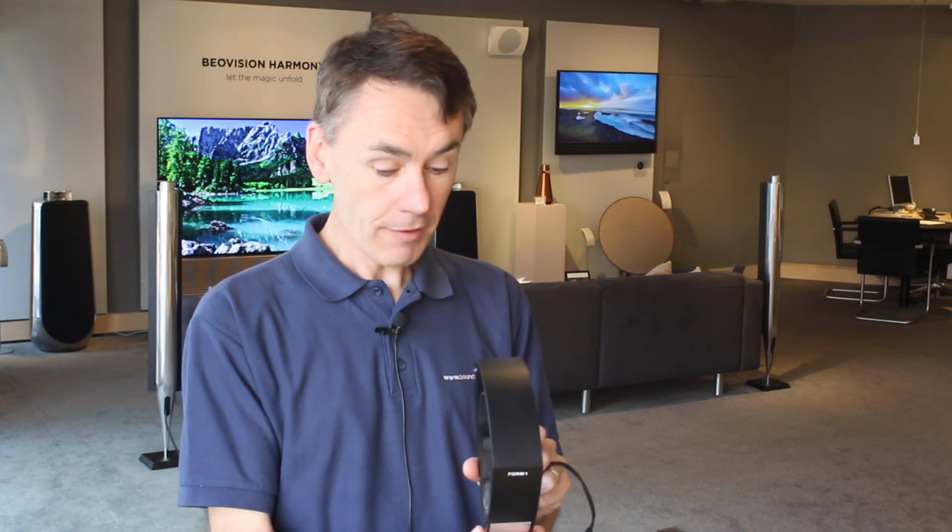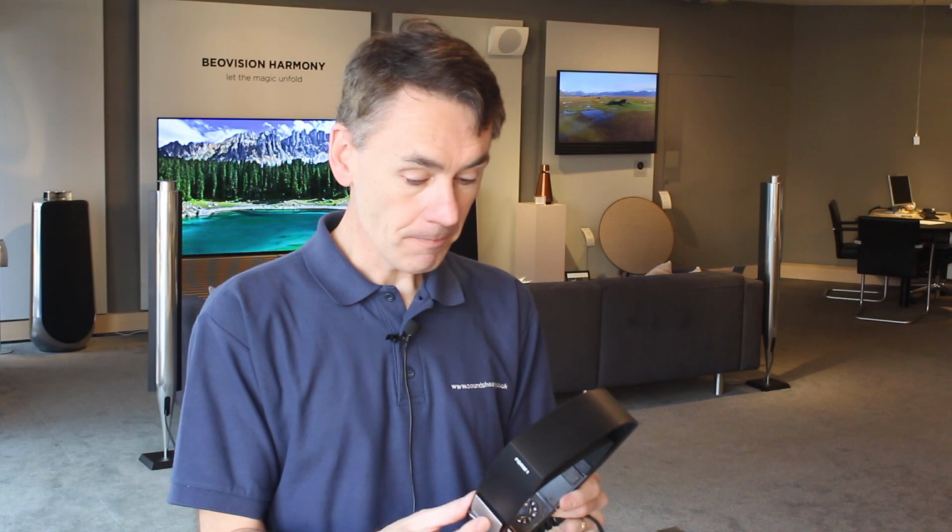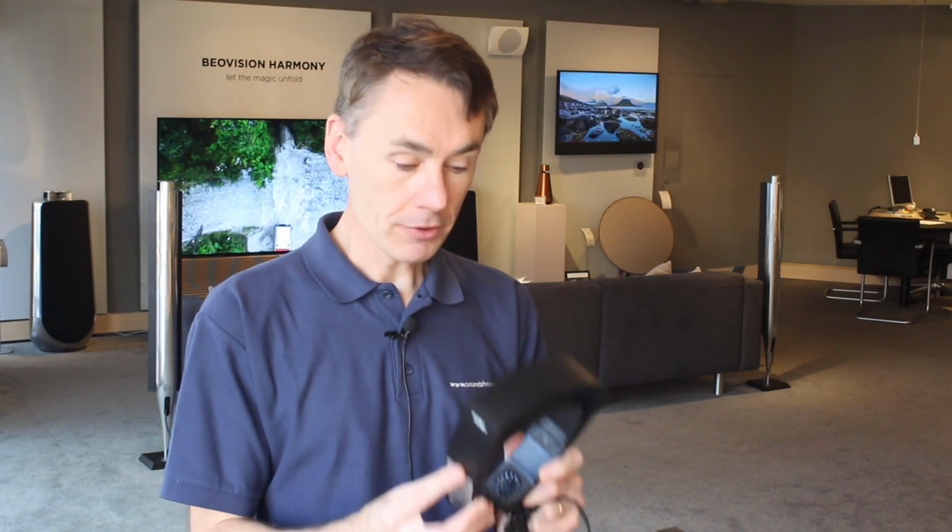They were good at the time. Now they suffer from a lack of bass depth. The drivers, looking at the production inside, are fairly lightweight materials. They were good, but they're not a patch on their modern counterparts.